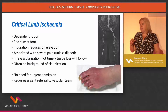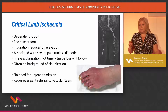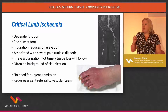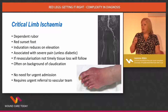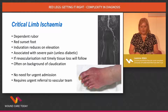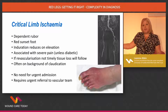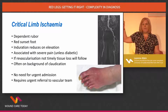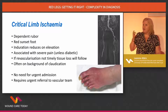To me, critical limb ischemia, though, is one of the easiest things to diagnose. You can all become mini vascular nurses. This patient will complain of intractable, excruciating pain constantly, which is worse at night time when they elevate their leg to go to bed. It's often on a background of intermittent claudication, that being pain when they've been exercising and using that muscle. This sunset red foot, if you are able to elevate the leg, you will see it drain away. The colour will drip out of this leg.